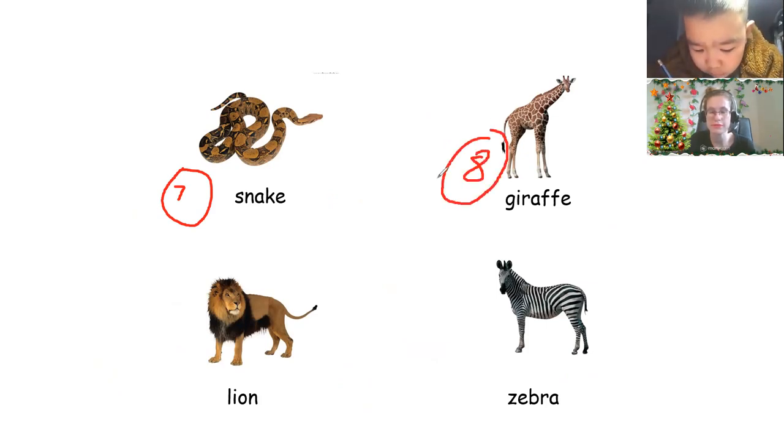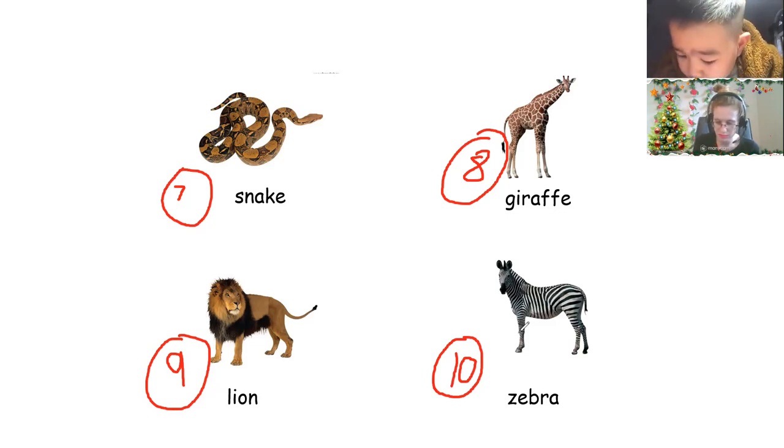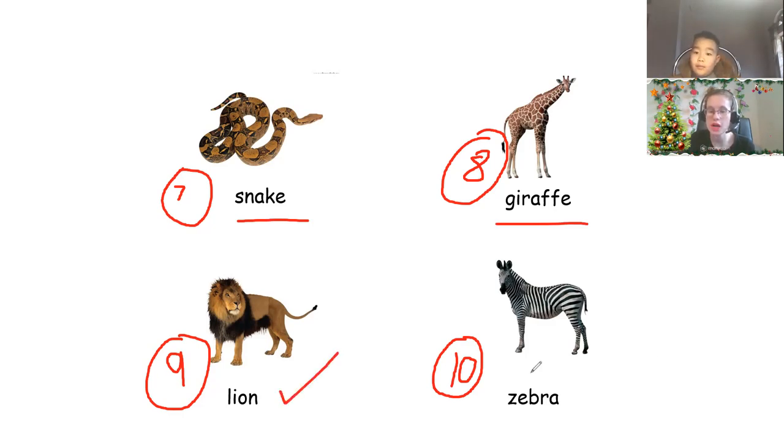Number 8, giraffe. Finished. Okay, good. Good work. So we have snake. Lion and zebra. Good job, zebra. Good work.